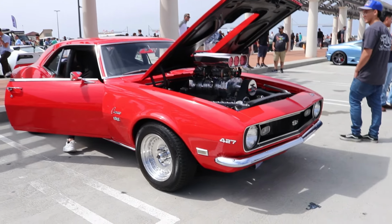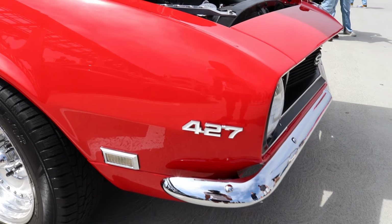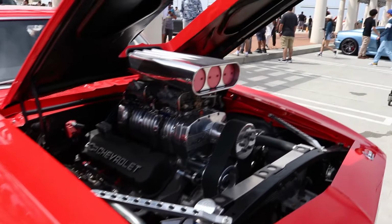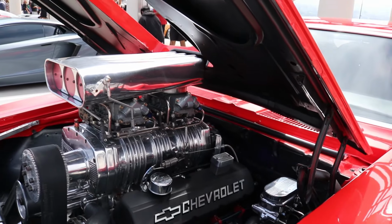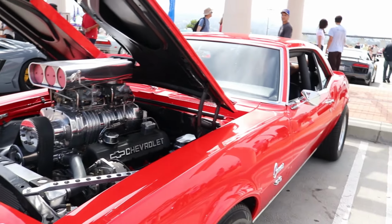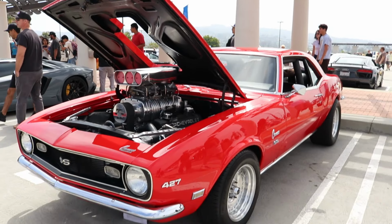I wish I knew what I was looking at when looking at shit like this, but I'd be having no idea. I have no idea what that 427 stands for. I'm guessing it's a supercharged, but again, I have no idea. But this is pretty cool, I'm not gonna lie, this is sick. Rarely see these.